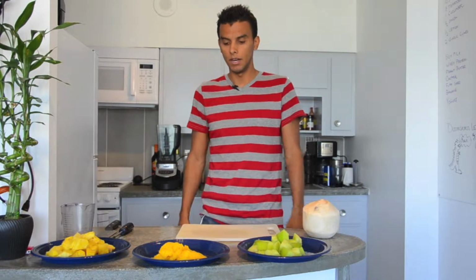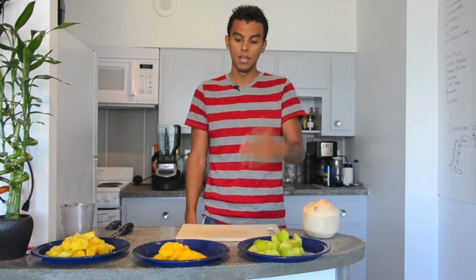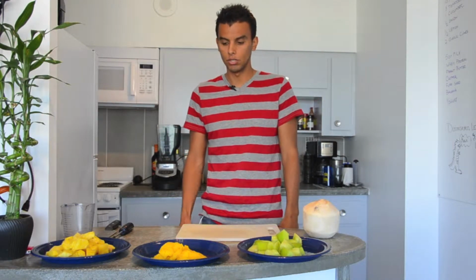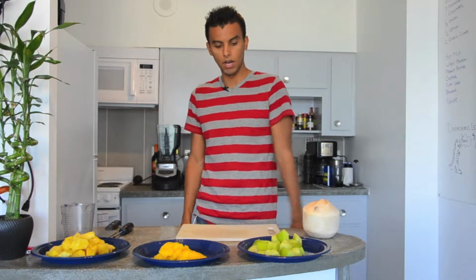Mango. Awesome source of vitamin C as well, probably about half of your daily value. Also good for vitamin A, which helps with eye health, kind of similar to carrots. Good sources of insoluble and soluble fiber. And then we have honeydew melon, which is also high in vitamin C.